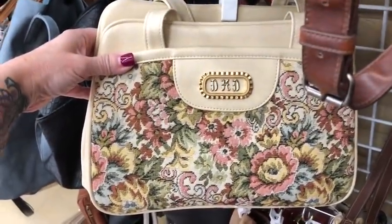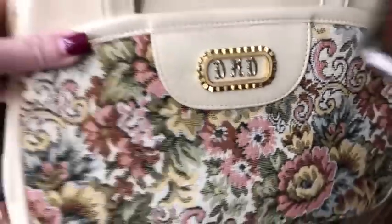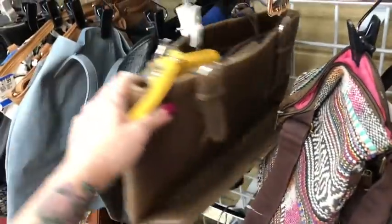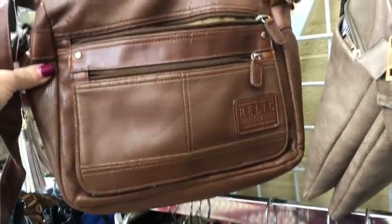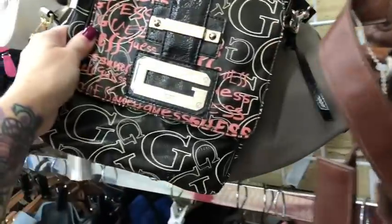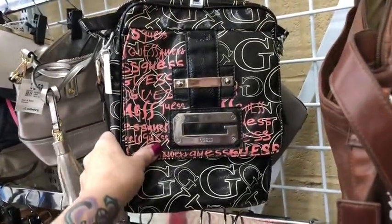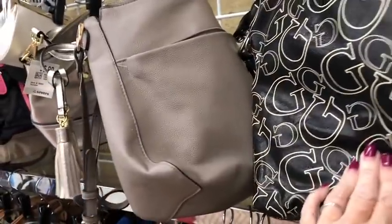Pretty vintage tapestry bag if your initials are this. But what's the chances of that? So if those initials were not on there, I would get it. But I don't buy initial bags, because nine chances out of ten, you're not gonna have the exact same initials, right? Another relic. There's a vintage Guess, kind of like a camera style bag. It's kind of cute. Crossbody.